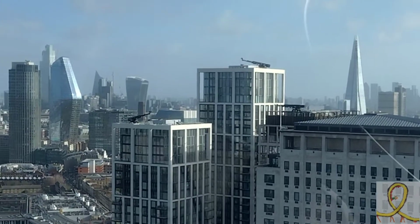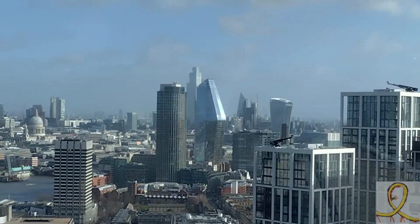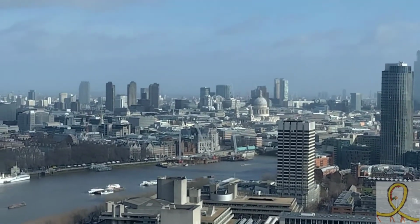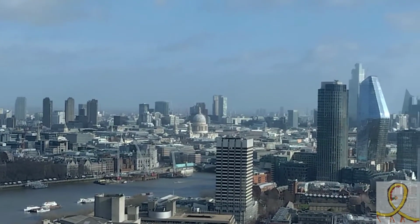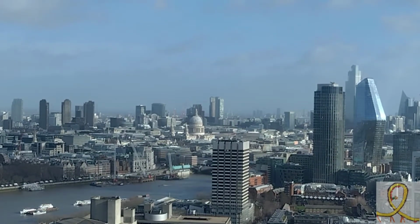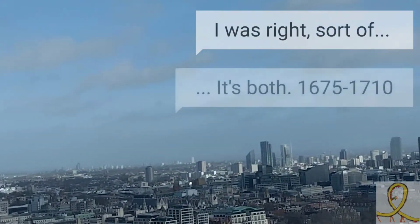So we're starting to get towards the top and we've got a view of the Shard, coming around through the Walkie-Talkie and other modern buildings, and in the middle right now we've got St Paul's Cathedral. It was built by Christopher Wren in the 1600s, I believe. It's going to be 1700s, isn't it? And then you can see across North London here.